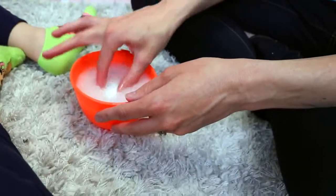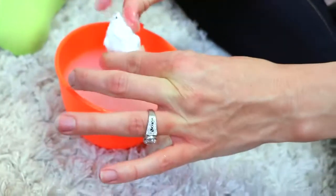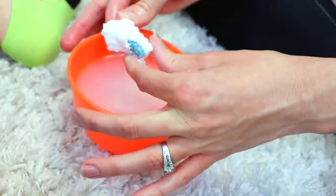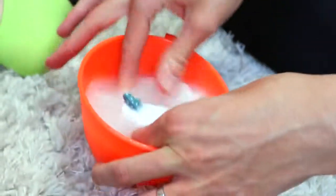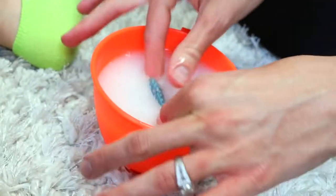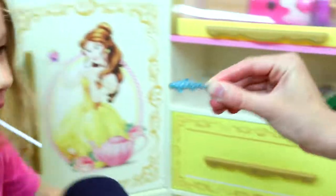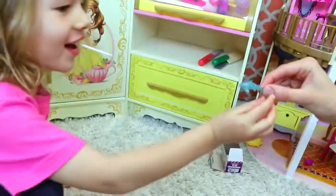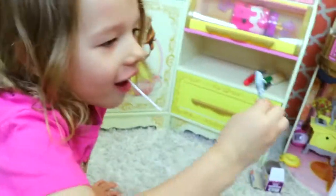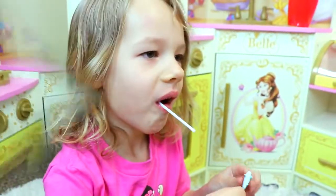No, let's see. Oh, I do see. Let's see. Oh, it's still fizzy. And I see something kind of bluish here, though. You see that? Oh, it's spotted. This actually might be a shark. Let's see. Super fizzy. Oh yeah, it is a shark. Like a little reef shark, it looks like. That's cool. You want to hold it? Does it bite? Oh, okay. That's good.